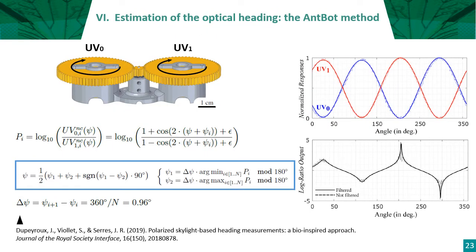By rotating the two polarizing filters placed on top of the two photodetectors, following Malus's law, we obtain two signals in opposed phases due to the initial orientation of the pair of polarizing filters at right angles, as previously described. By taking the mean and max values of the log ratio of these two visual signals, we show that we can measure the heading with a great accuracy, about 0.4 degree.